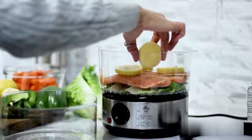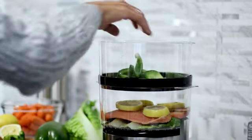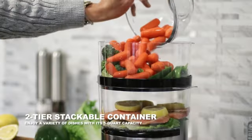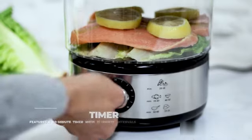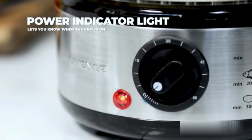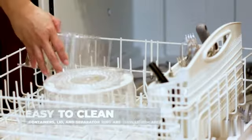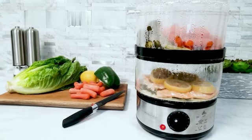The Ovente electric food steamer is not only practical, but also easy to use. The intuitive design makes steaming a variety of dishes hassle-free. Whether you're a seasoned chef or just starting out, this steamer is sure to elevate your cooking experience. Overall, the Ovente two-tier electric food steamer is a reliable kitchen appliance that delivers excellent results.